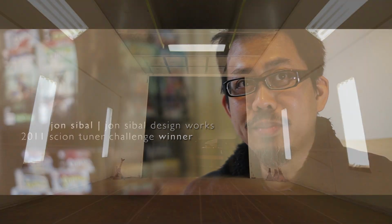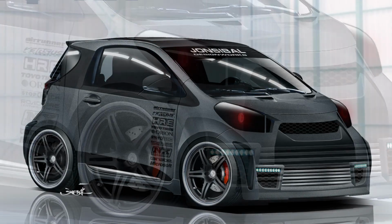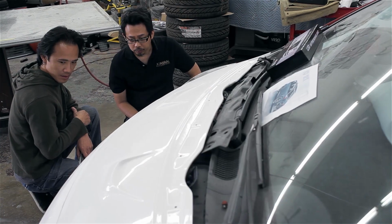The Scion Tuner Challenge felt really great. The whole team came through, and it was something that we set from the very beginning, and we're just happy that everything worked out. Looking back at this whole experience, I thought it was a very good experience. We learned a lot. Learned to mature a little bit in handling all the stress in building the car, but I think I would leave it to the professionals to really take on the next project.